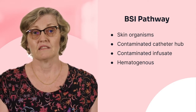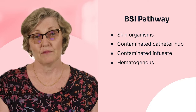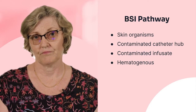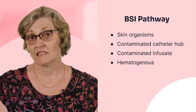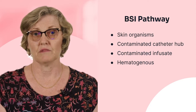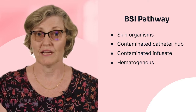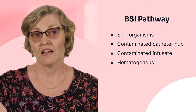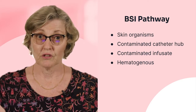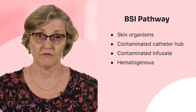The next pathway is the contaminated catheter hub. So these are the needleless connectors, etc., that can be contaminated with the patient's own microorganisms or again by our healthcare worker hands. The third main pathway is contaminated infusates. So this is rarely from the actual pharmacy manufacturer, etc., but we can contaminate medications or fluids while we're connecting up lines. And finally, hematogenous seeding from other infections in the body. The bacteria can travel, catch onto the cannula, and then seed and cause a bloodstream infection.